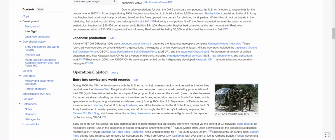These rotorcraft were operated by several different organizations, the majority of which were based in Japan. Military operators included the Japanese Ground Self-Defense Force, JGSDF, Japanese Maritime Self-Defense Force, JMSDF, and the Japanese Coast Guard, no acronym. Furthermore, a number of civilian customers also flew Kawasaki-built OH-6s for a variety of missions, including emergency medical services, law enforcement, and agricultural work.